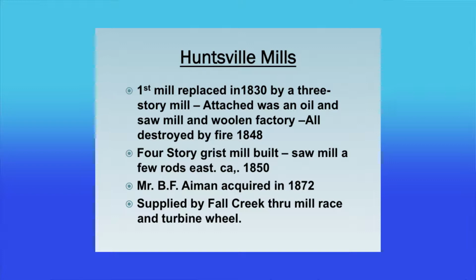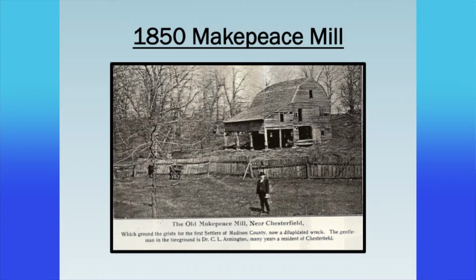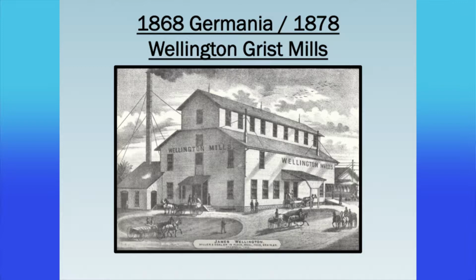This is the mill at Alexandria, built 1862-1863. This is the Makepeace Mill in Chesterfield. This is the Dixon and later the Henderson Grist Mill in Anderson. This is a Germana and Wellington Grist Mill. Big operations.